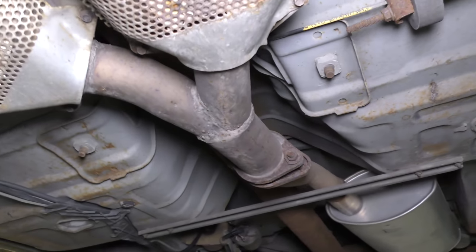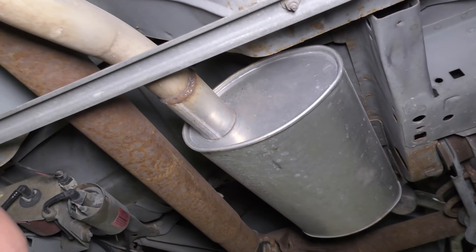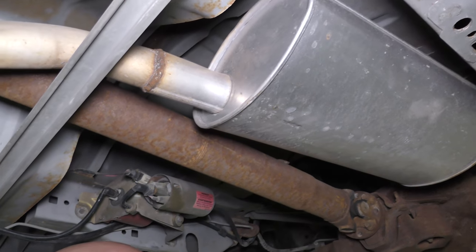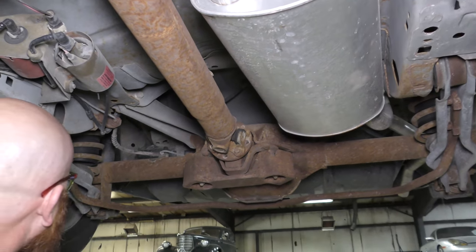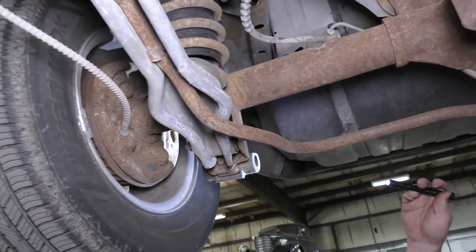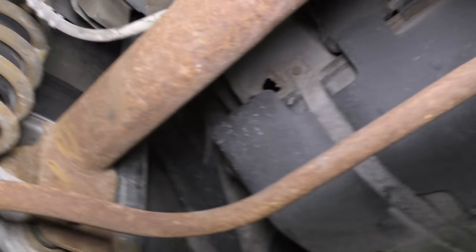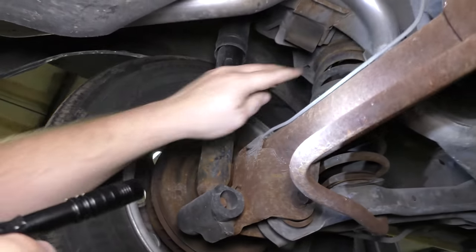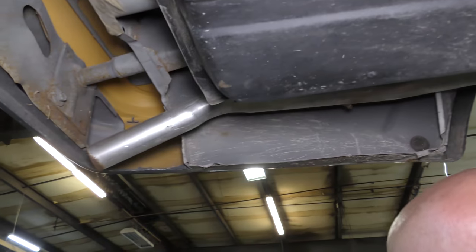Exhaust is looking good. The muffler looks like it's been replaced at some point. You can see the weld here. It's got a brand new muffler on it. U-joints are good. A little bit of surface rust on the rear suspension, which is to be expected with something this age. It has drum brakes in the rear. The shocks are not blown out, which is good. This shock is also in good shape. There's our drum brake. It looks like it has a new exhaust tailpipe as well going back. So that's been replaced as well in the past.